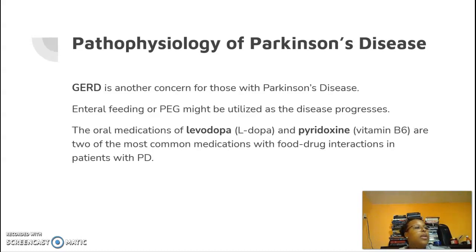So, due to the weakening of muscles and other gastrointestinal complications that go on, GERD is another common concern for those with Parkinson's disease. Sometimes they may be placed on enteral feeding or have a PEG tube placement because of the weakening of muscles and the inadequate oral energy intake.